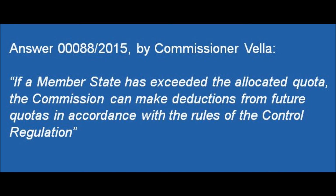Early 2016, the Commission will have to consider compliance with catch quotas, not only among fishermen, but for EU member states too.